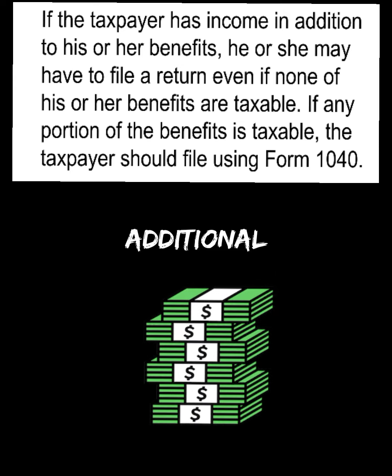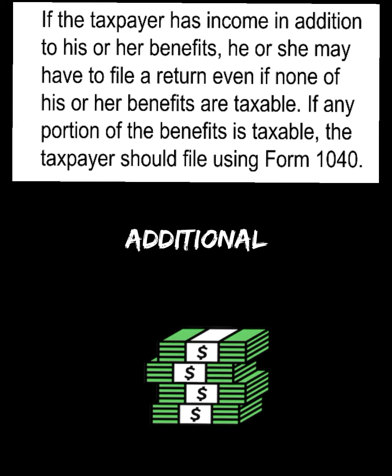If the taxpayer has income in addition to his or her benefits, he or she may have to file a return, even if none of his or her benefits are taxable. If any portion of the benefits is taxable, the taxpayer should file using Form 1040.